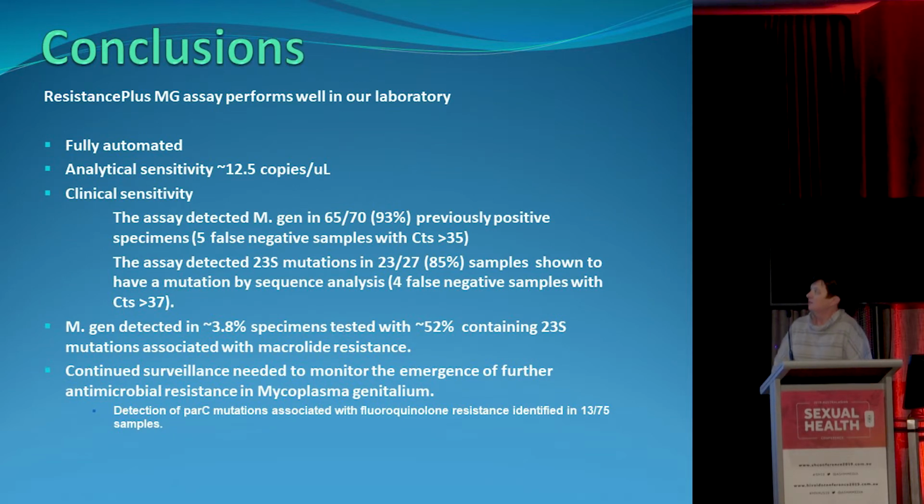So I think the assay has performed well in our laboratory. It's fully automated, it's robust, it's allowed us to provide a fairly good turnaround time, even to those remote regions of the state. We're pretty happy with the analytical and clinical sensitivity of it. Continued surveillance to monitor emergence of further resistance is definitely important, and from our clients we have had a lot of interest in whether we can tell them more about fluoroquinolone resistant MGen as well.